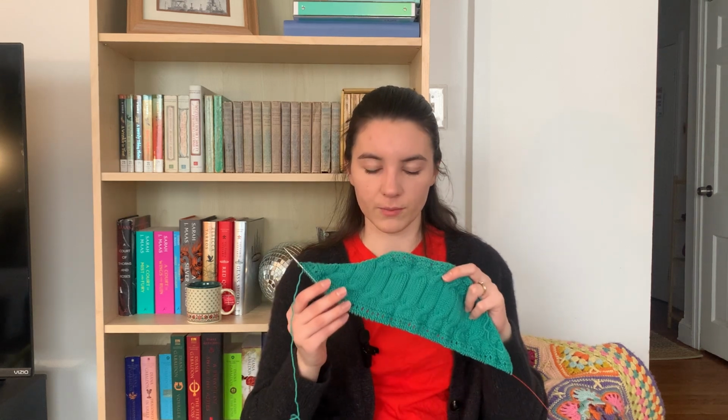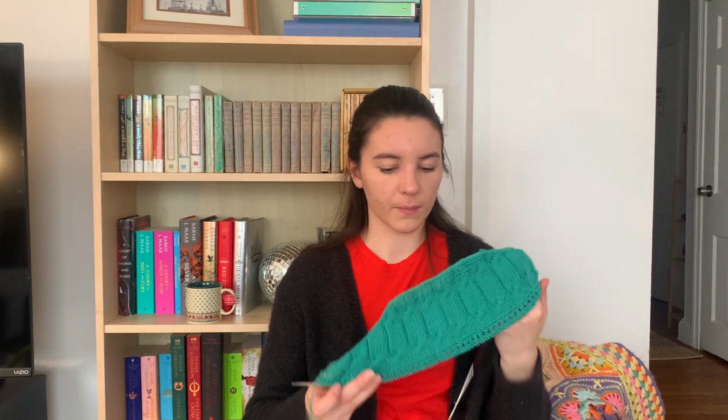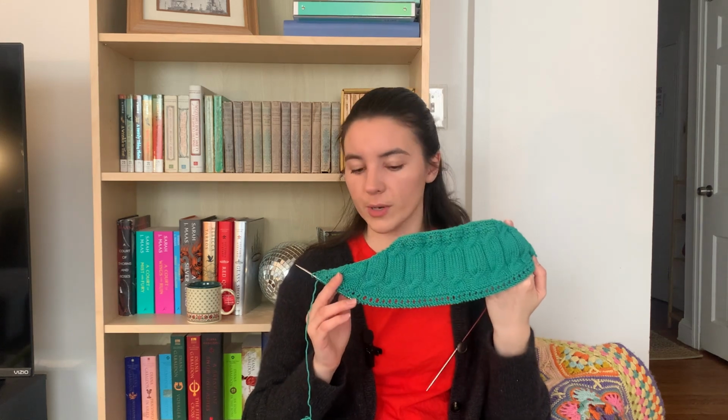I'm definitely going to keep cranking along on this one today because it's a really pretty pattern. And I love Sarah Norland's patterns. And I probably will want to knit her sweater version of this after.